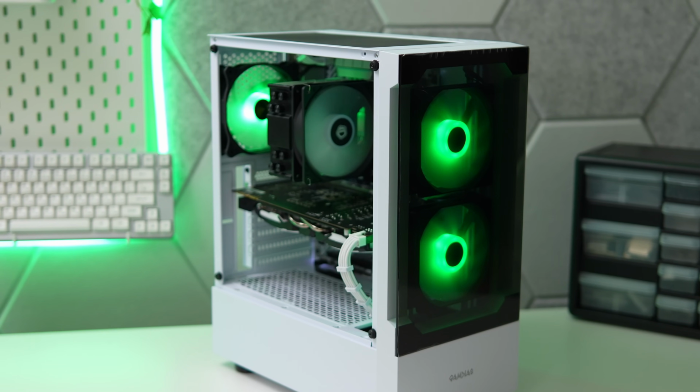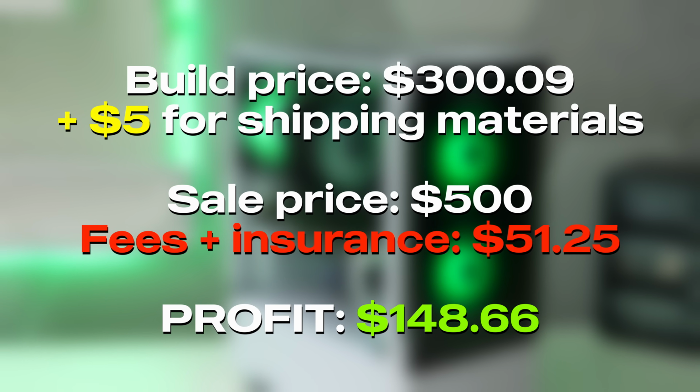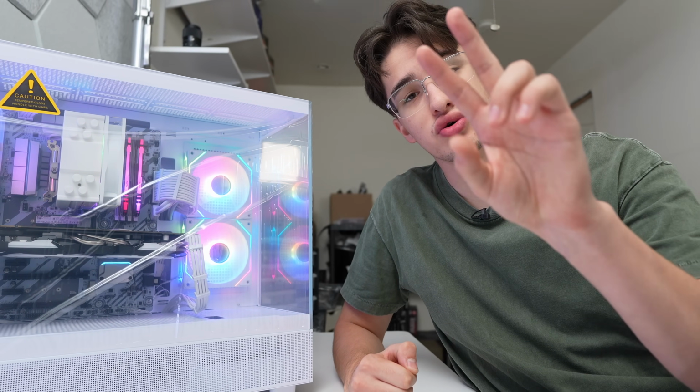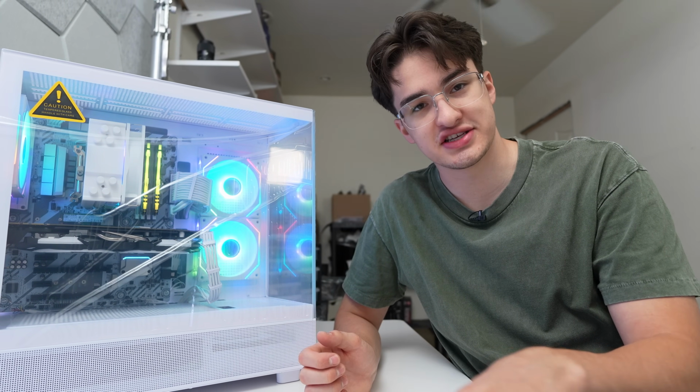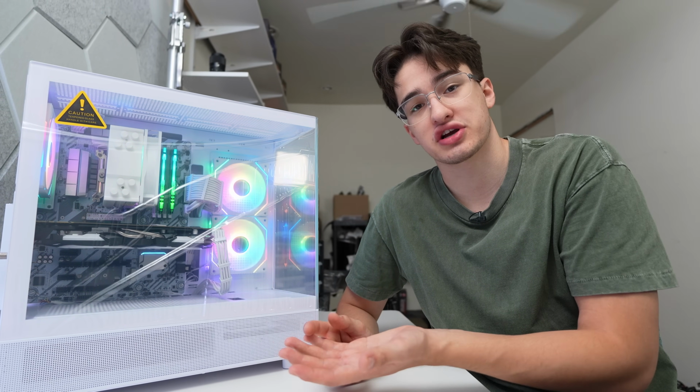The one that sold cost me about $20 more, and after the fees from Jawa, we're left with a total profit of $148.66. In this episode, we sold 2 computers, and I previously mentioned that where I moved to, my local market is not the best, so I'm heavily relying on selling online, like listing on my Jawa account.